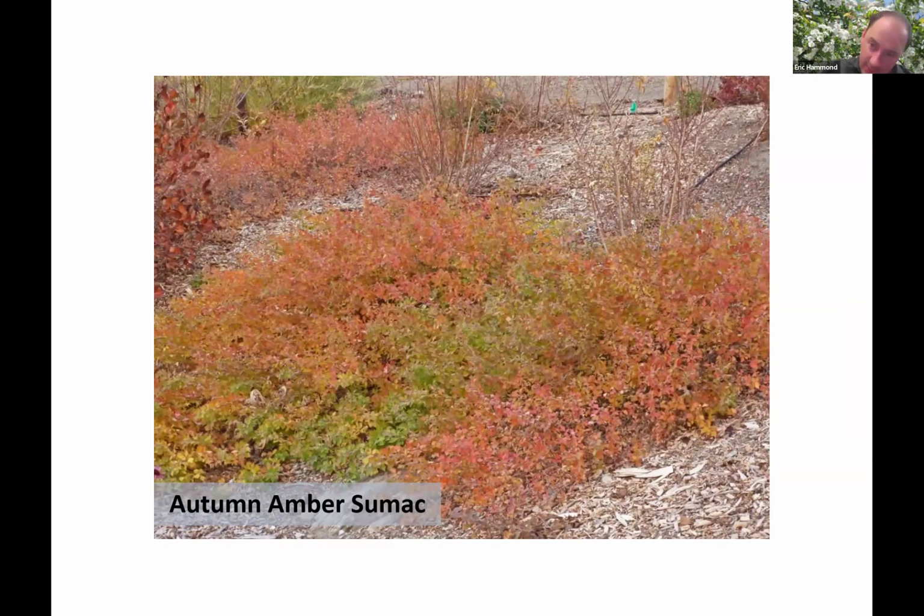This one's called autumn amber because of the color. There's also Grow-Low sumac, which also is a similar habitat with a little different fall color. But I think I've seen a lot of these used really, really well in road medians, or like big areas that you want to cover, but you want a ground cover that's not turf, but will also keep out most of the weeds. This will do that over time.